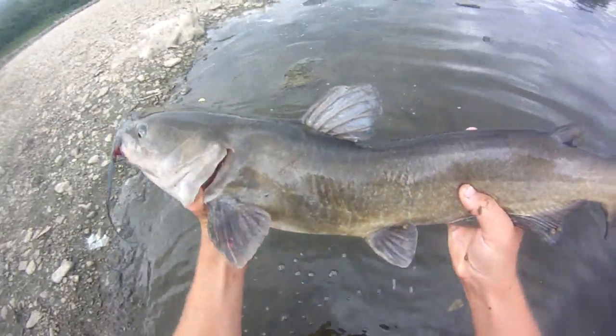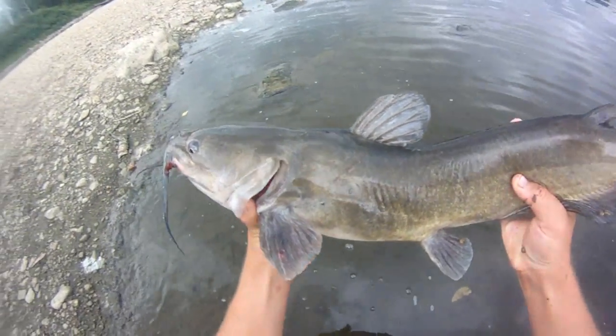Yeah, that's just a little guy. I would have guessed he was a little shorter, but tape measure says he's a really skinny 28 1/4.